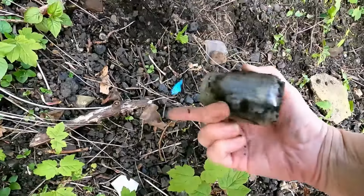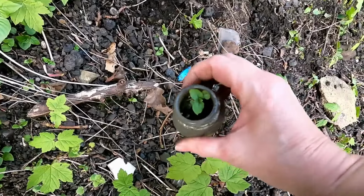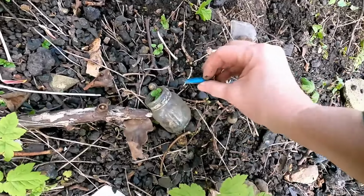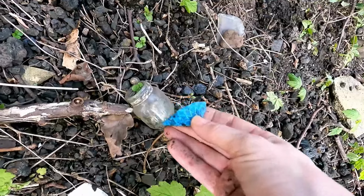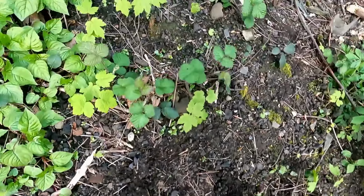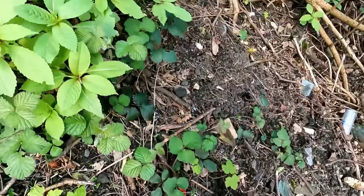Oh, we've got a little jar there. That's already getting a little ecosystem. See that little plant? We'll pop that back down. Oh, is that glass? What a pretty piece of glass. Blue. Very nice. Let's have a little look over here.